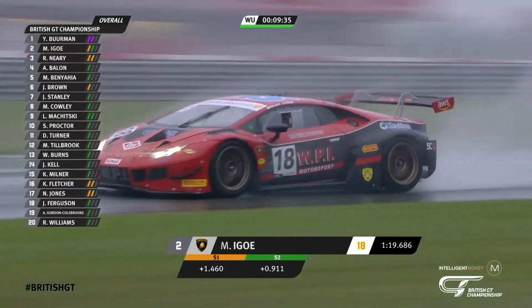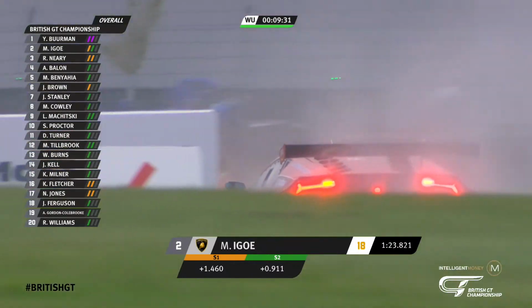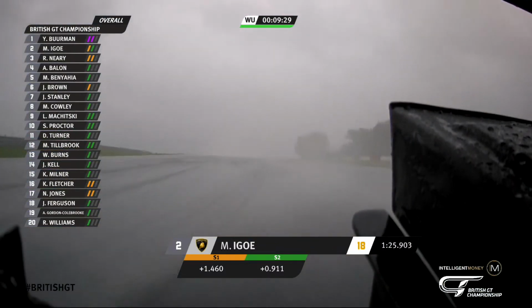So, yeah, stick around, everyone. This is going to be a dramatic day. It always is here at Donington Park, but the autumnal weather adding to that tension today.